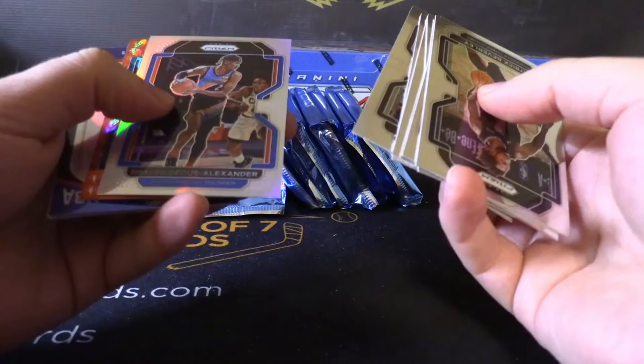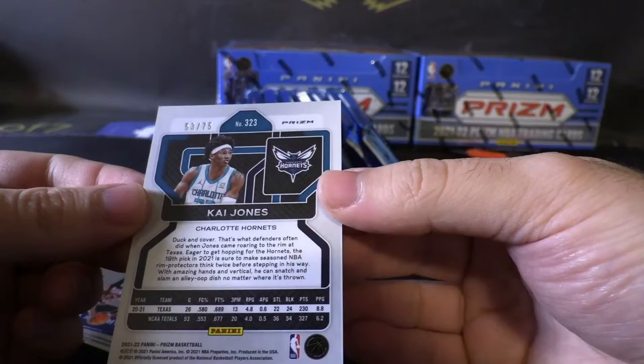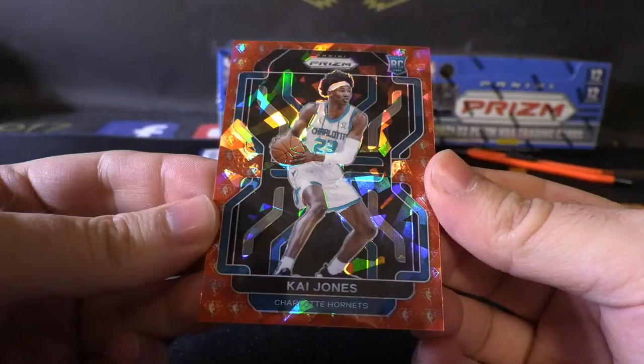Oh god, these guys hate me so much when they make me go upside down. Silver of SGA. And we have one of those NBA ones. I can't remember what they're called, the diamond. Here's a Kai Jones red, a rookie numbered 53 of 75. These things are really cool looking. Congratulations to the Kai Jones spot.